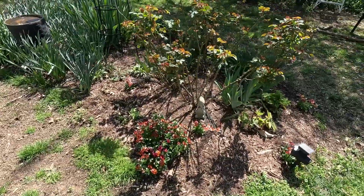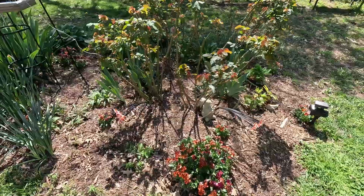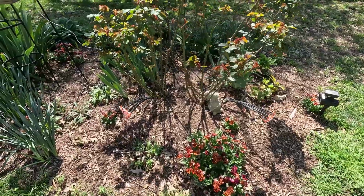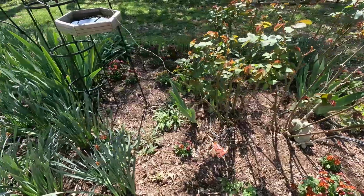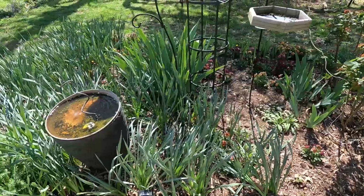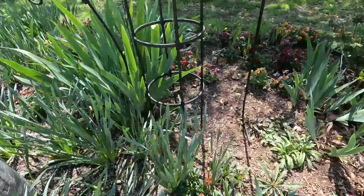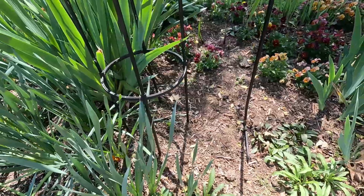Here in what we call the kidney bed, we have our knockout roses starting to really leaf out. Bunch more pansies. I believe Kim started 8 trays of pansies this year, so around 600 plants total. Irises, we have a dahlia coming up underneath the cage there.